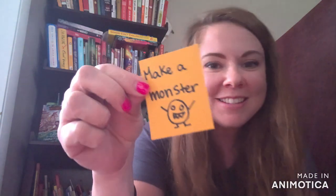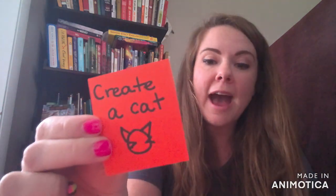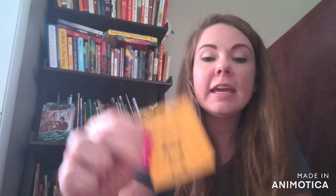is make a monster. That's a fun one. So again, you just start being creative and making your own monster, and it gives your child a chance to do it themselves. It's not a puzzle so much as it's a game, so they get to make their own puzzle every single time. We have make a kite, make a turtle, create a cat, and make a house.